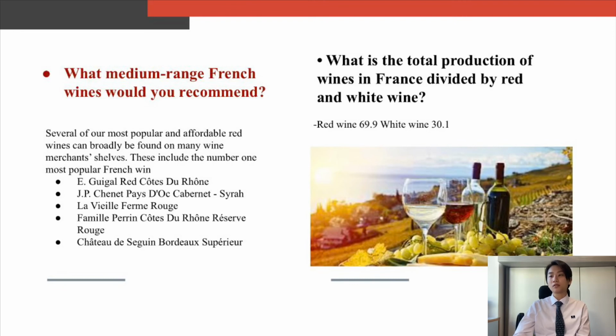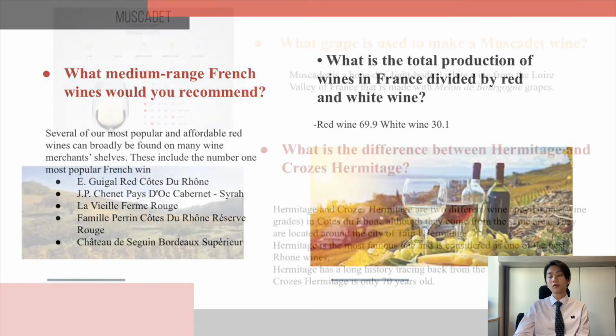And what is the total production of wine in France divided by red wine and white wine? Red wine is 99.9% and white wine is 30.1%.